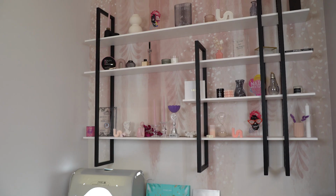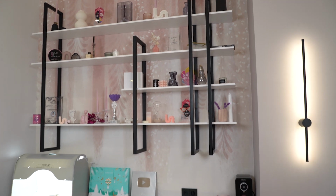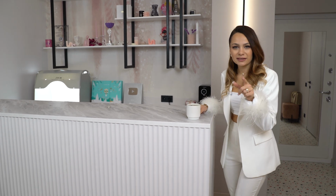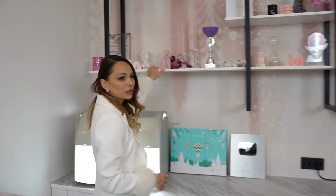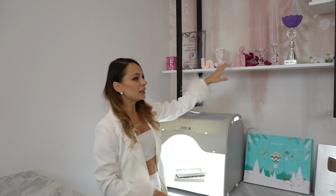I brought all of my stuff here and I did not organize it. I've been collecting these items from different stores. By the way, look. There are gifts from my students. For example, this item or this one. Some of my students give me presents, and I'm forever grateful for that.